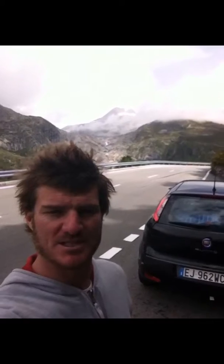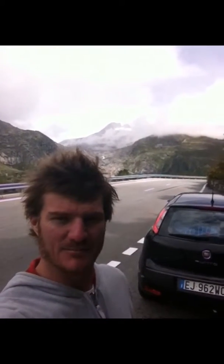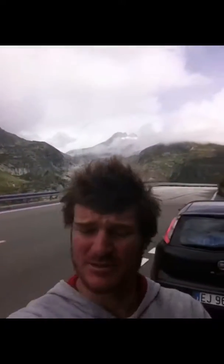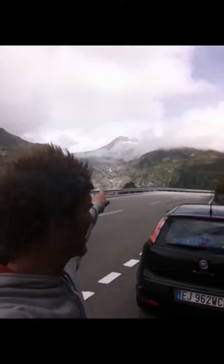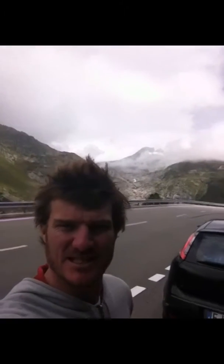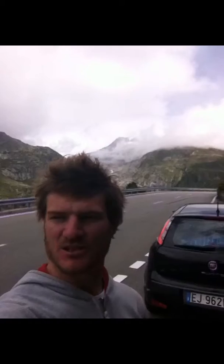After checking out the map, we decided on the Furkapass, the northeastern one, because from the car park we were sitting in it looked more spectacular, but we couldn't see that one from there. But also because that glacier over there, you can just see the edge of a glacier at the top of the rocks. That is the beginning of the Rhone River, which obviously runs the whole way through Europe out to the North Sea at Rotterdam, I think. But if you're sitting on the internet watching this, just type Rhone River into Google and let me know if it's Rotterdam or somewhere else.